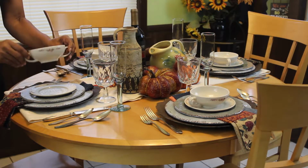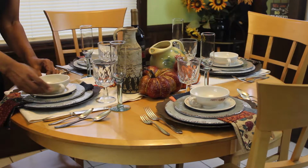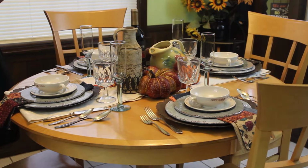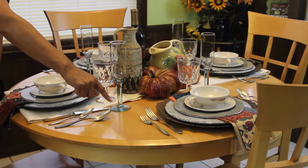Even though I don't use these particular soup bowls very often, these small plates, and I've got dinner plates that I use all the time. So I wanted to incorporate some of the things that I don't use often, as well as my everyday things as well.